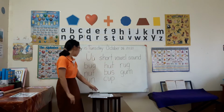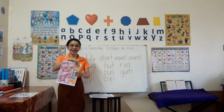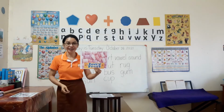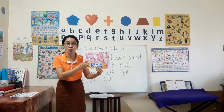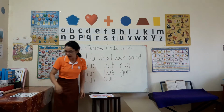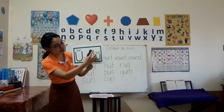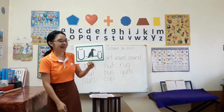This one, number eight, gum. So here is the gum. This is called gum. Sometimes we play and make a bubble. We can make a bubble. So this is called gum. We cannot swallow this one. Children, be careful. Gum. Very good. So this is an umbrella bird. Look at the umbrella bird. The umbrella bird played with the gum, making bubbles.